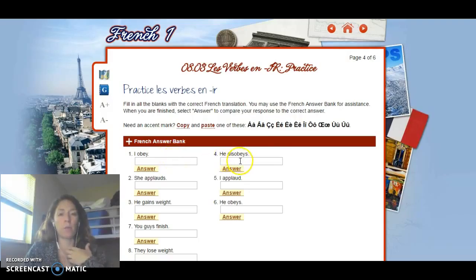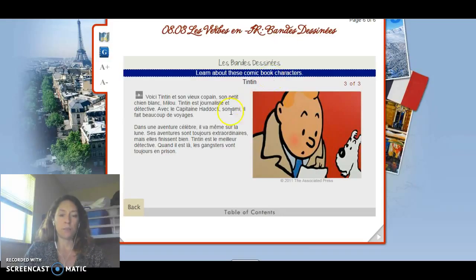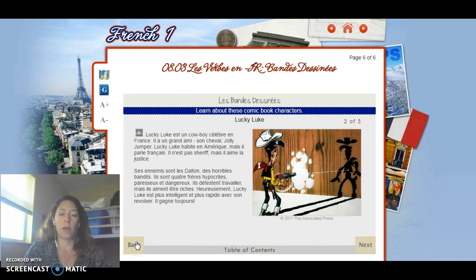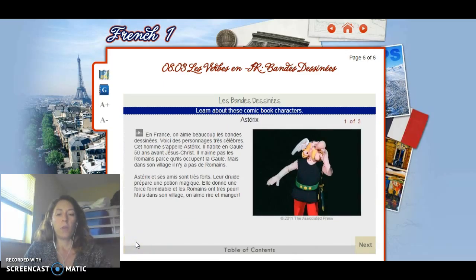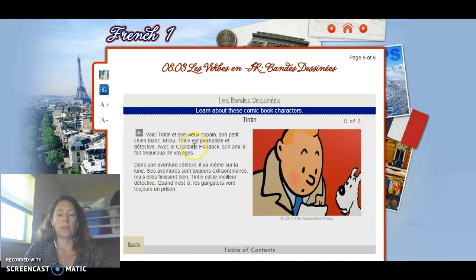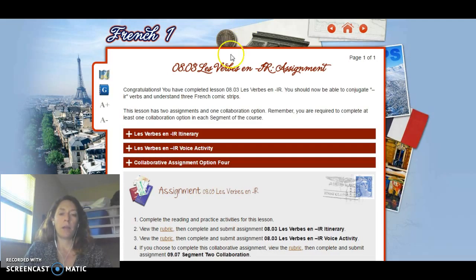Please do the practice before you get to the assignment. And then before we get to an assignment, remember I said you have more than one assignment for this lesson. You need to read through this. Les bandes dessinées has to do with cartoons. Read through Astérix, Lucky Luke, and Tintin. Those are three different kinds of comics that are very common in France.